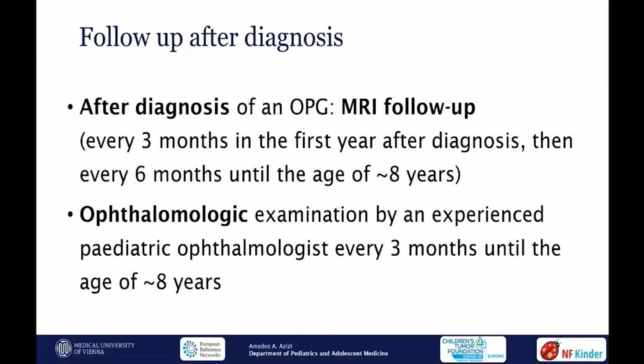So, what to do once an optic pathway glioma is diagnosed? After diagnosis of an optic pathway glioma, there should be follow-up by MRI every 3 months in the first year after diagnosis, then every 6 months until the age of about 8 years. Ophthalmologic examination by an experienced pediatric ophthalmologist or neuro-ophthalmologist should be done every 3 months until the age of about 8 years, when the high-risk age seems to come to an end.